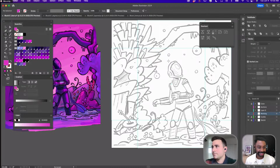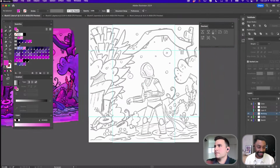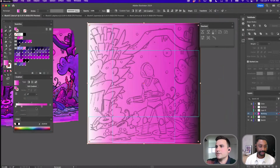Nice. It's nice to see the before and after. I love that you have it side by side to give us context of how it's going to look. Yeah, so I'm going to start out here and add a bit of a gradient for the background.